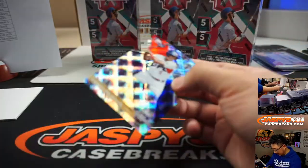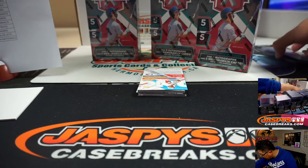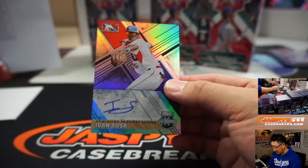Gabriel Maciel, Randy De Jesus to 125. I think he's still part of that group up there. Yeah, part of that group up there. Ivan Sosa, didn't we have him already?